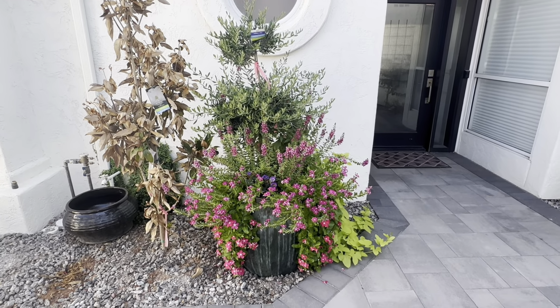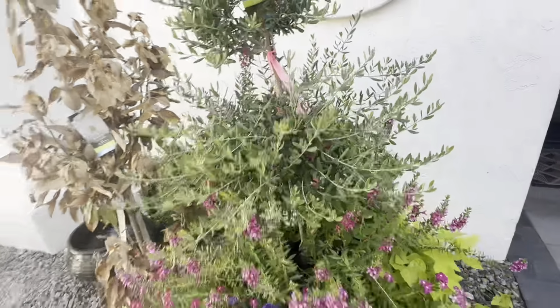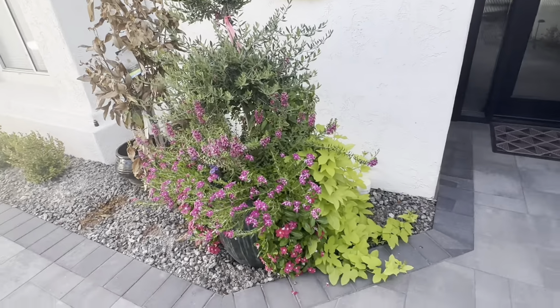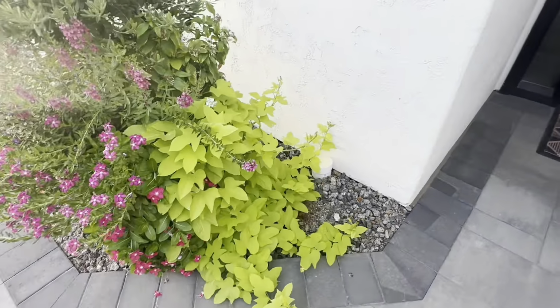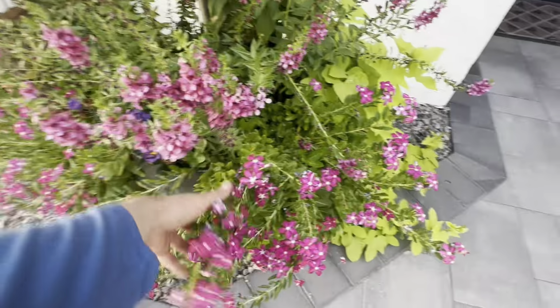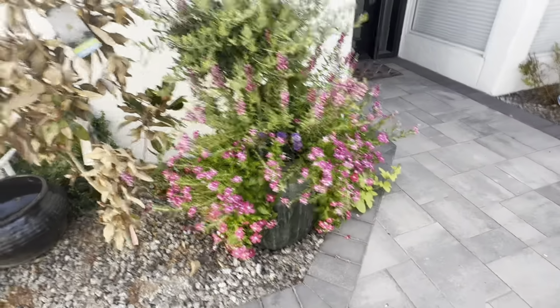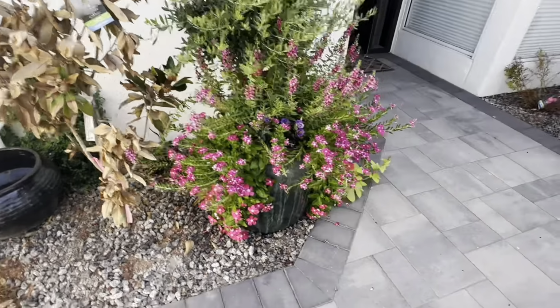Wow, this container really grew quite a bit. We have an olive topiary in the middle, which we'll trim up come this fall. A nice sweet potato vine over here, the cascade vinca, kawaii vincas, some angelonia. Doesn't look too bad, but it's getting kind of mangy.